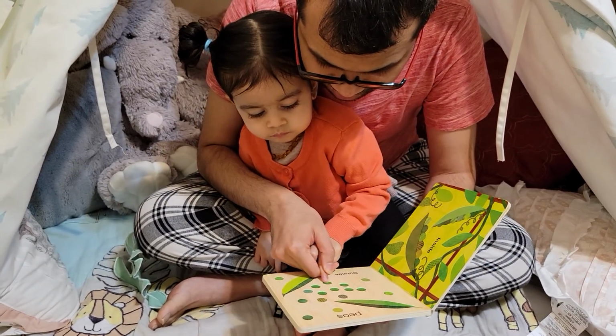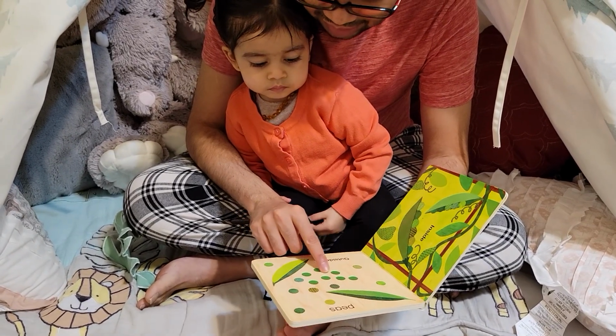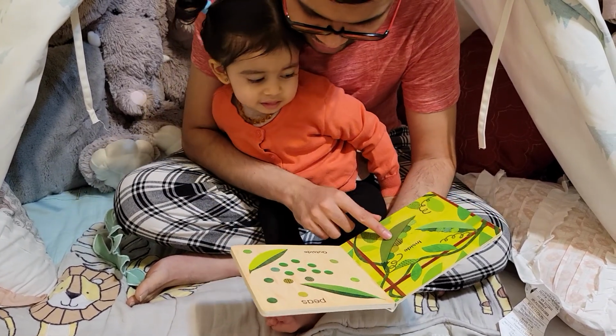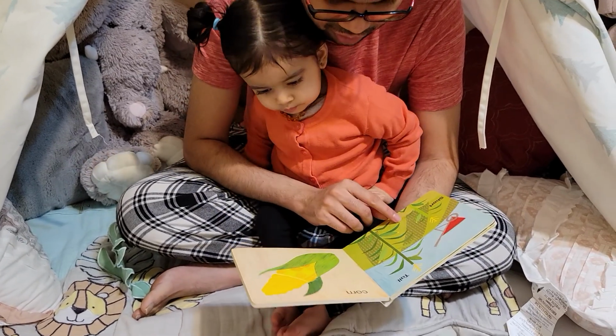Feel and touch. See? The peas are round in shape. Circle. And they are green in color. Green, green, green. See? Green color. Right? Vegetables.